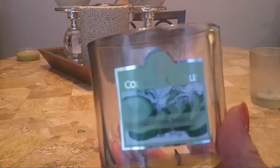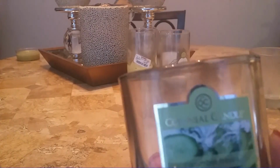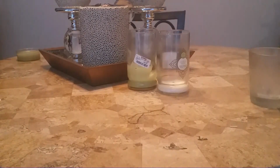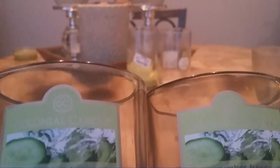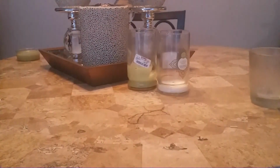Two Colonial candles that did perform great were these little 3.5 ounces in Cucumber Fresca. This is basically a cucumber cilantro type scent, and I like it. I was just using it this time more as something to light up some of my smaller accessories, and I wanted just something green and fresh to blend in with my florals. So I would repurchase it, and I have. I got a little stack of it.